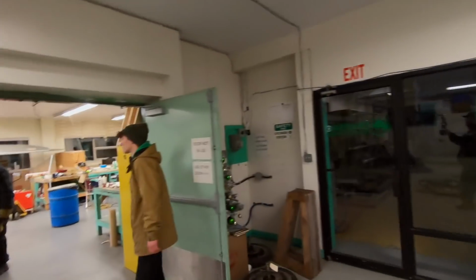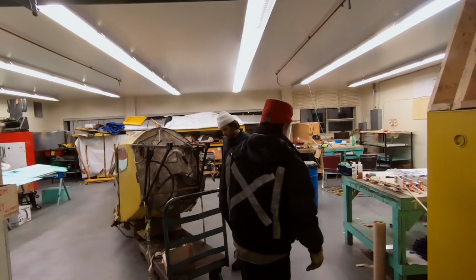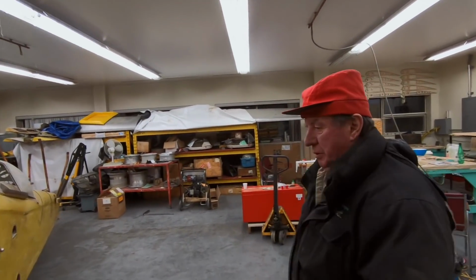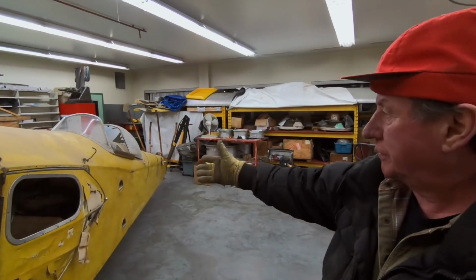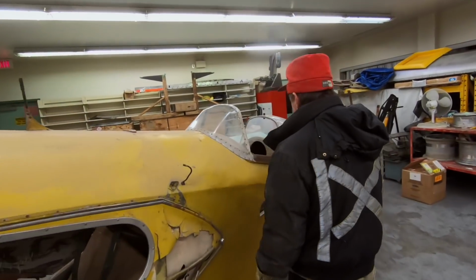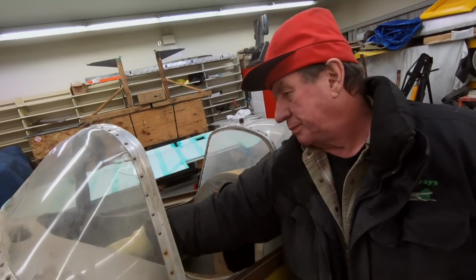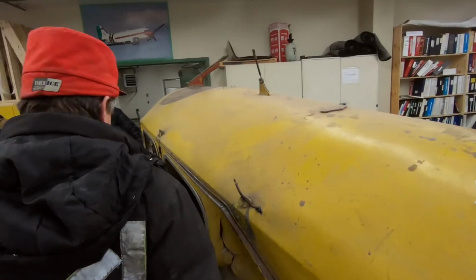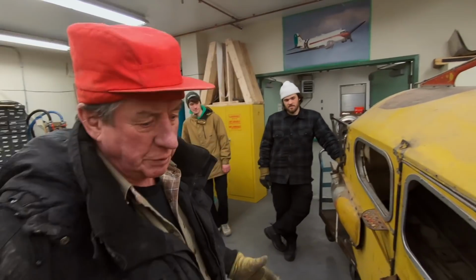Okay, folks, here we are. Benjamin, William, my father and I. Dad, what is this? It's a Fox Moth, which is the commercial 4-passenger version of a Tiger Moth. The pilot sits in here, and you can see your passengers through this hole here, and you put 4 people in the front. And it's a bush plane. It goes on skis, goes on floats.